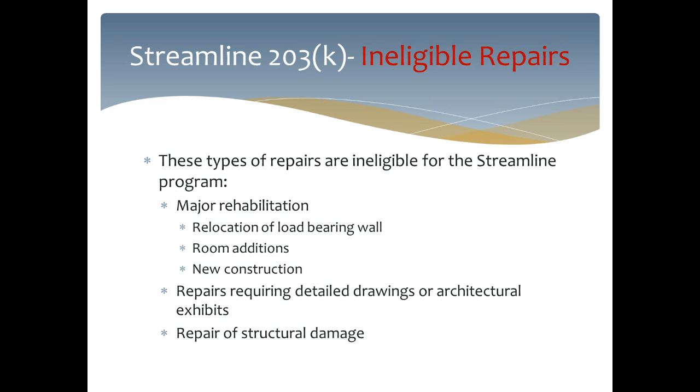I will show you some of the ineligible repairs for the Streamline product, and that includes any major rehabilitation. So you are not able to relocate load-bearing walls or do room additions, and like I said before, no new construction. Any repair that requires drawings or bringing in an architect for exhibits and so forth, we're not going to allow on the Streamline product. We can't repair any structural damages. This is really, like we said before, for minor repairs. No major repairs are allowed on that type of product.